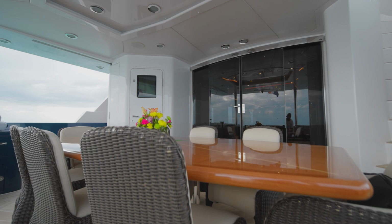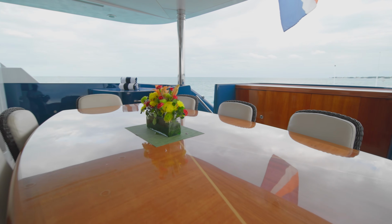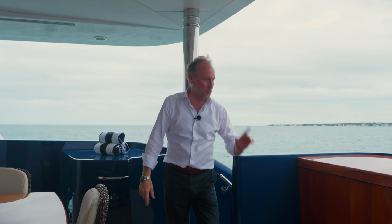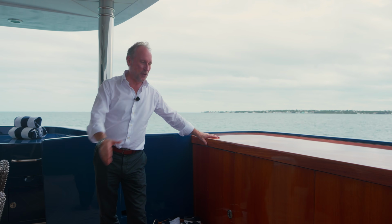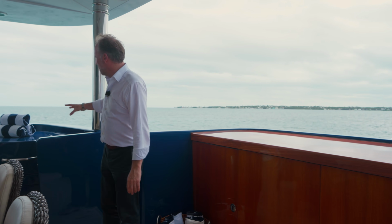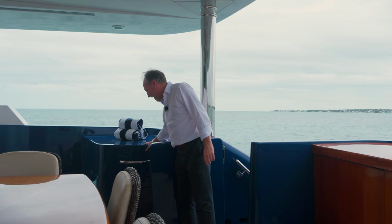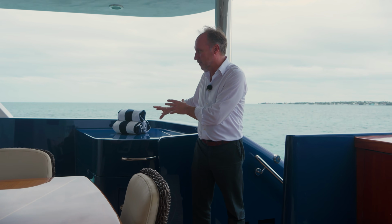Clearly, traditionally an area for eating, and here there's an ample table. But there's a few extra features I want to point out here. This is quite unusual. This beautiful varnished cabinetry in which you have refrigeration and an ice maker. Two very substantial lockers here for the lines and the mooring gear. The winches are behind there as well.